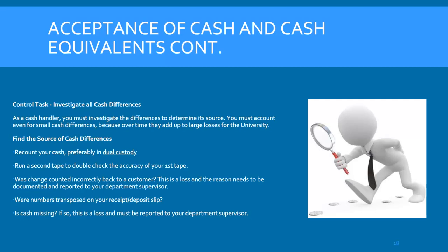Was change counted incorrectly back to a customer? This is a loss, and the reason needs to be documented and reported to your department supervisor. Were numbers transposed on your deposit slip? If so, double check your figures and slow down next time. Is cash missing? If so, this is a loss and must be reported to your department supervisor.